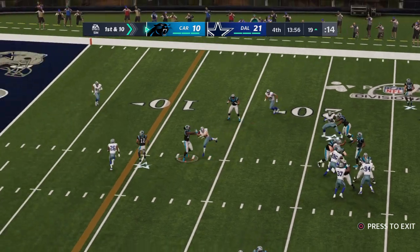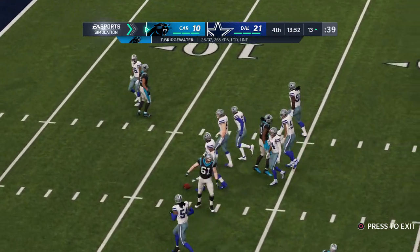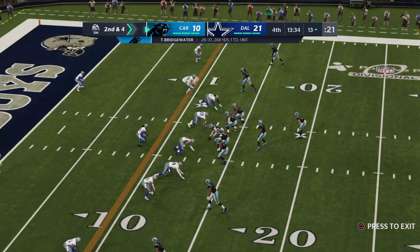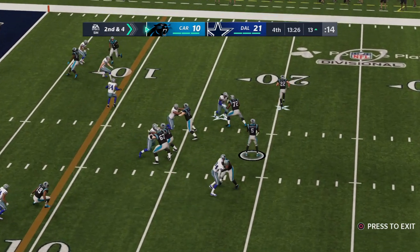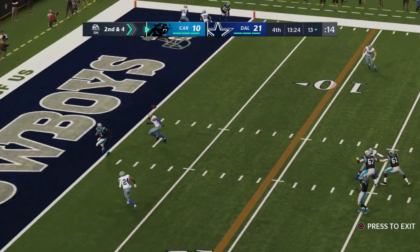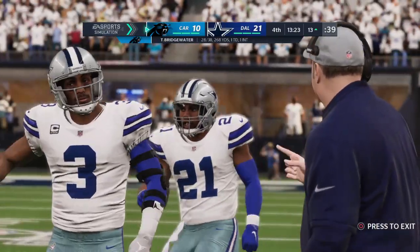From the red zone now, Bridgewater. Over the middle, open is Thomas. And they'll bring him down at the 13-yard line. A gain of 6 there on 1st brings up 2nd and 4 at the 13-yard line. Looking to throw again on 2nd down, Bridgewater to the end zone, but knocked away and incomplete.